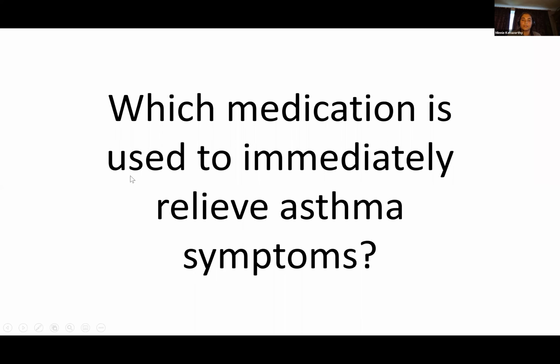So just check you've been listening. Which medication are you going to use to immediately relieve asthma symptoms? So that leukotriene receptor antagonist, that's another one that was on the ladder there. But yeah, it's a bit more complicated than what we'll go through today. We'll just give it a couple more seconds. We're nearly up at 500. So we'll see how many people get that right.